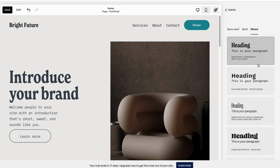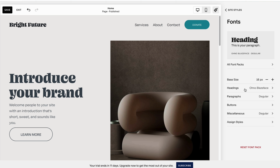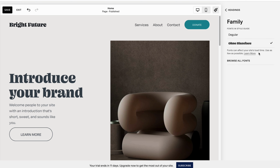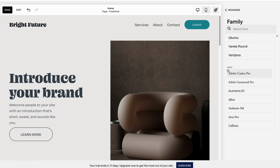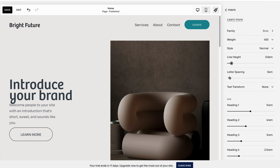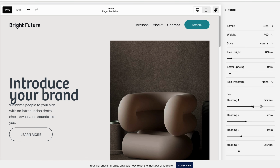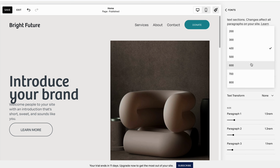But if you don't see one that you really like, then you can go back and edit them yourself. These are the different heading settings that we can change. You can change the font family up here, and they're also split up by serif and sans serif. You can change the line height, the letter spacing, and you can make them all uppercase or lowercase if you want. And then you can change the individual sizes for each of the different headings. Heading 1 should be the biggest, all the way down to heading 4, which is the smallest. So let's just move on to paragraphs. I'm going to change the letter spacing and the line height a little bit.